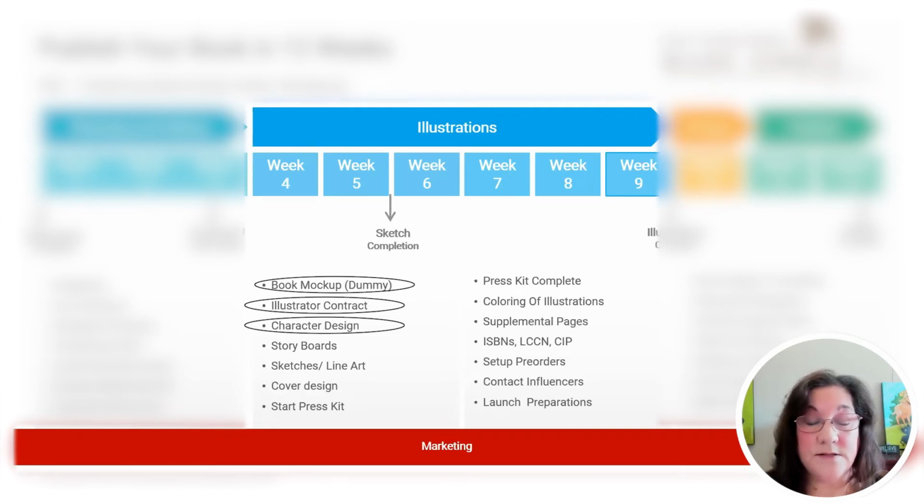Now, one of the things you're going to want to do when you first start with illustrations is get some samples.